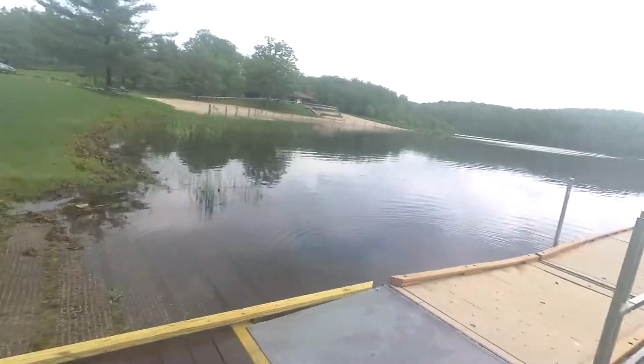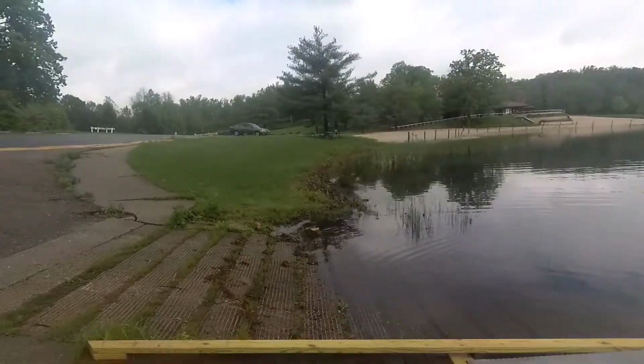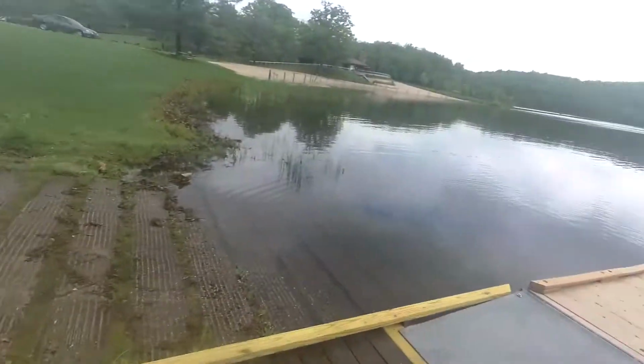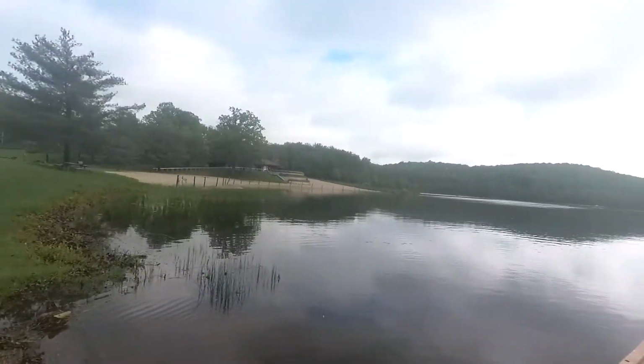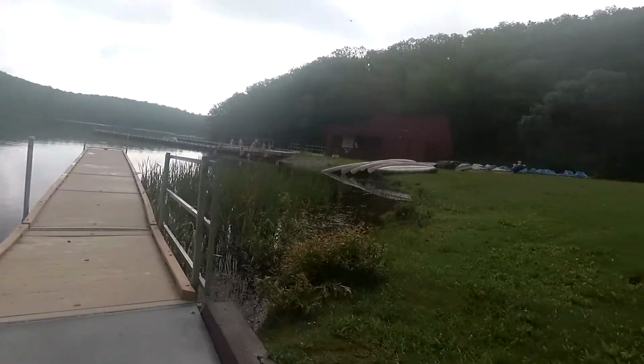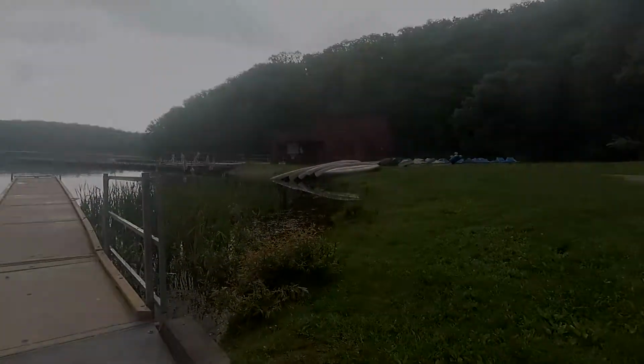Again, I was going to leave. Right next to the boat launch. All the guys coming here, launching the boat and forgetting to actually throw a worm.